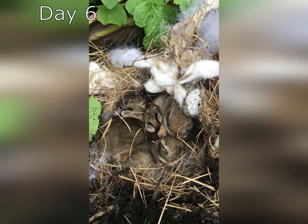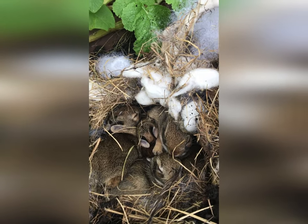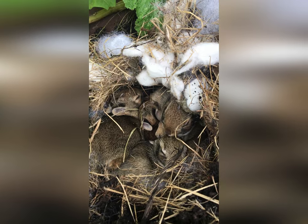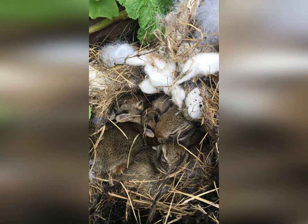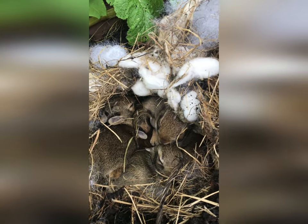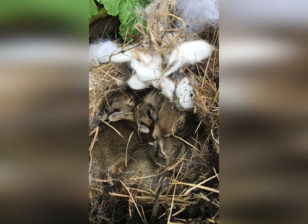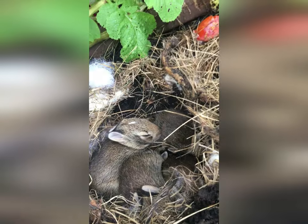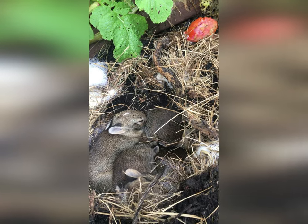The next day, they're still sleeping. And still clumping together to make themselves warm, it seems. Why don't you get up? Why are you sleeping all the time? You're getting bigger. That is definite. Mom is feeding them.